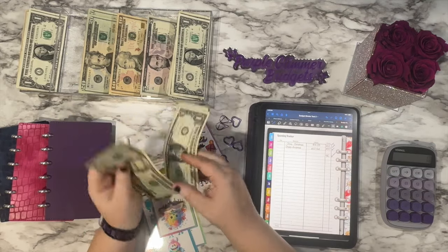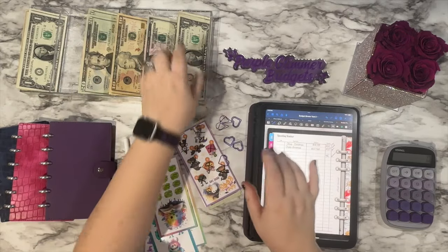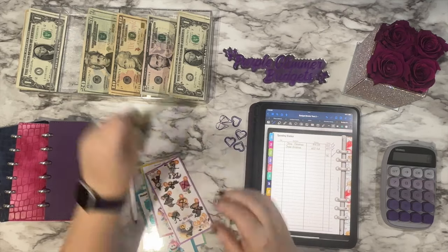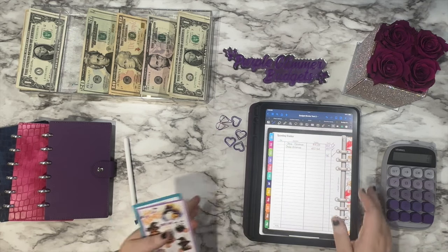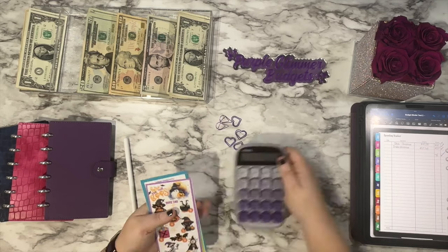So I needed singles that were in here, so I condensed this down as much as it can get. And then we're just going to kind of fly by the seat of our pants, or I'm going to fly by the seat of my pants while I figure out what I'm going to do with this cash. So we'll come back to my iPad. I'm going to shove it over there. It's probably not in frame.